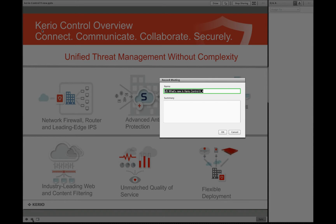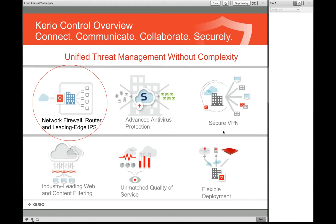So before we go into what's new, I'd like to review some of the many things that Kerio Control can do for our customers. Kerio Control is our network firewall solution. It gives secure and safe access to our customers by way of its leading edge intrusion prevention system. It can provide deep packet inspection for all of your servers, and it provides some advanced network routing capability.